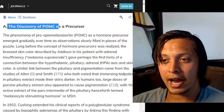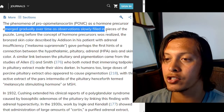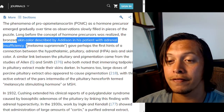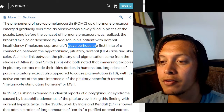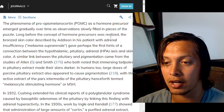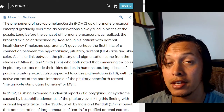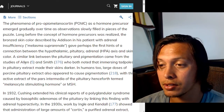Anyways, the discovery of POMC as a precursor. The phenomenon of pro-opiomelanocortin, or POMC, as a hormone precursor emerged gradually over time as observations slowly filled in pieces of the puzzle. Long before the concept of hormone precursors was realized, the bronze skin color described by Addison in his patient with adrenal insufficiency, which he called melasma suprarenale, gave perhaps the first hints of a connection between the hypothalamic-pituitary-adrenal axis, or the HPA axis, and skin color. So keep in mind, pro-opiomelanocortin has melano in it, right? Melanin is one of the things affected by this pro-protein hormone. Okay, so let's move forward.